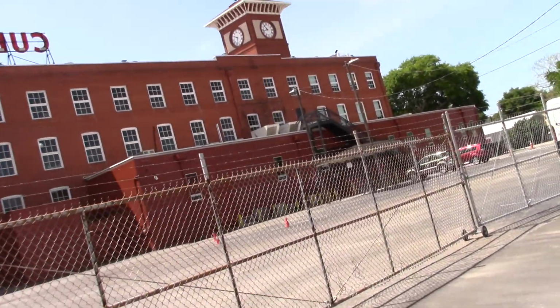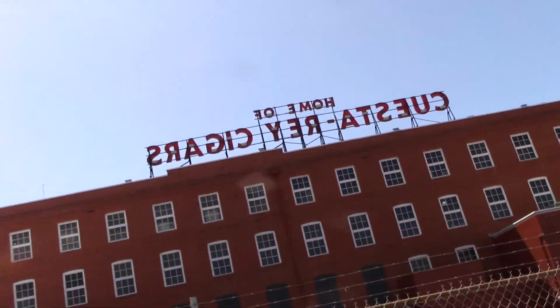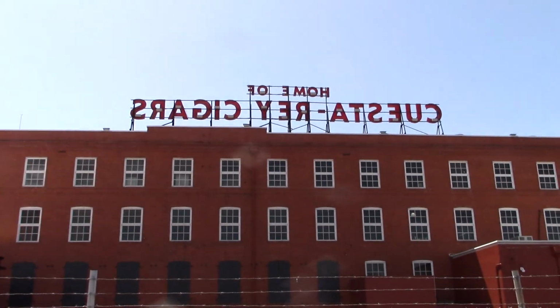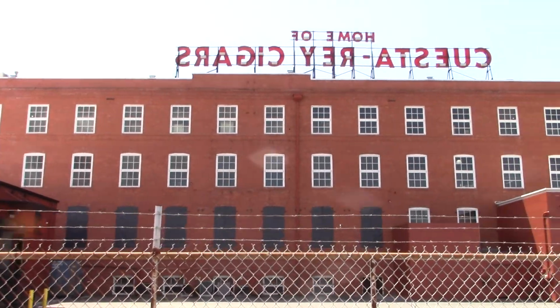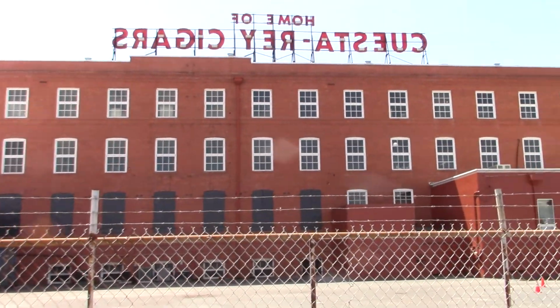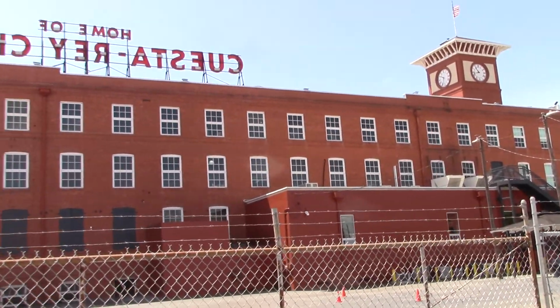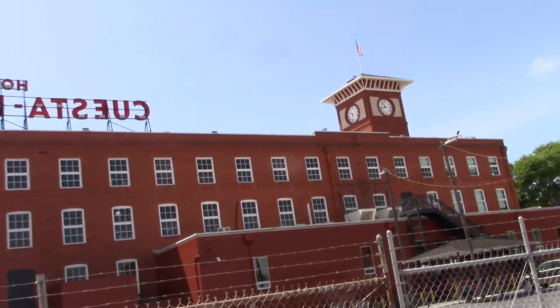So here we're coming on the back end of this thing, and we're not going to get to see a front view of this. I have a photograph of the home of Ciesta Ray Cigars sign, which I think is just really neat because it's old school original stuff. But I don't have enough room to stand back far enough to get a view of that sign from the other side. So we're just going to have to see it from the back in this video.